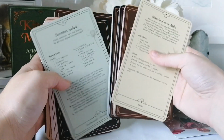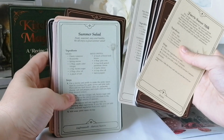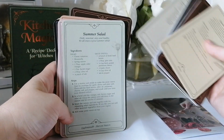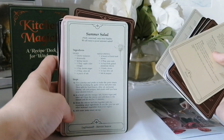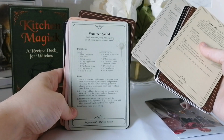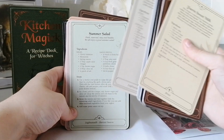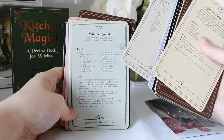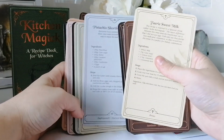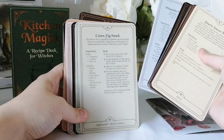Lunasa here. Let's see. We have a summer salad. So I probably wouldn't do pesto from scratch. Just a heads up. Because I'm too lazy. But I wouldn't mind doing the salad itself and just buying pesto already made. Because that sounds just easier to me. Just sounds really easy. And then we have some shortbread cookies.